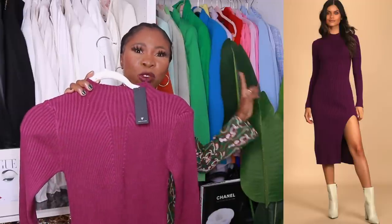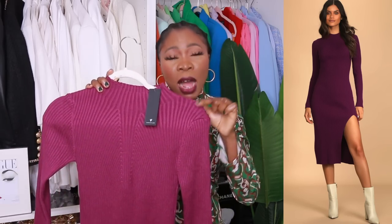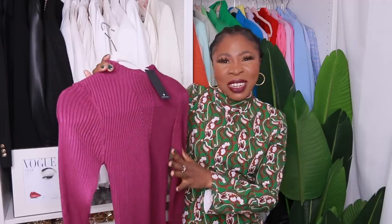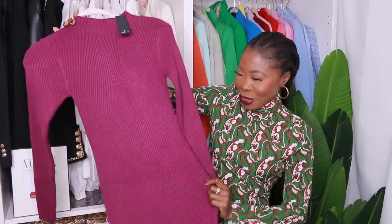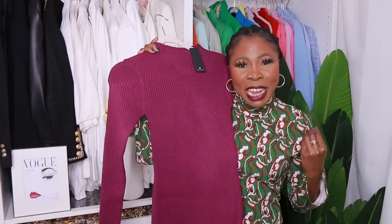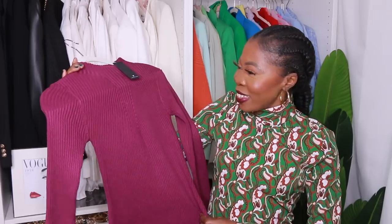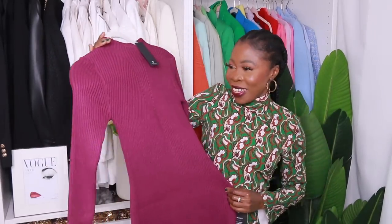Love the way they style this garment on their website. Plum and white go beautifully together, as you can see on this model. By the way, this dress also comes in brown. However, I was mostly interested in this color right here because it's so flattering, so beautiful. Look at me just holding it against my complexion, guys, and it matches my lip color. Yes, try this dress out. I promise you, you won't regret it.